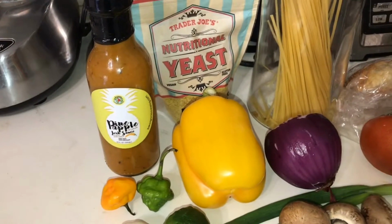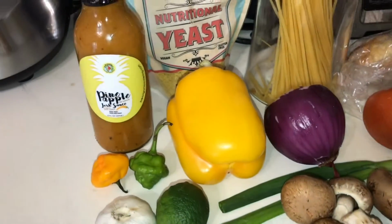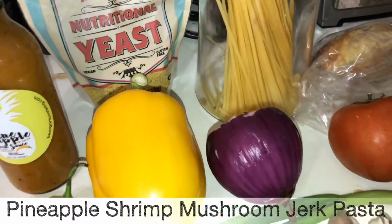All right guys, so after taking a look at all of my ingredients and I add a few more, I decided to go with a pineapple shrimp mushroom jerk pasta. Woo! Can't wait to try it!